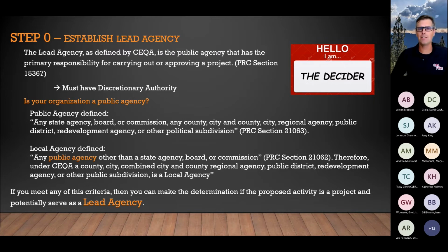And that's all lead agency is. They're the decider. They have the discretionary authority to make a decision on a project. There is the section in the PRC there, 15.367. And you can understand that CEQA has these definitions of what a public agency is and a local agency. And so just for clarity, I kind of highlighted a local agency is any public agency other than the ones listed there in the public agency definition.